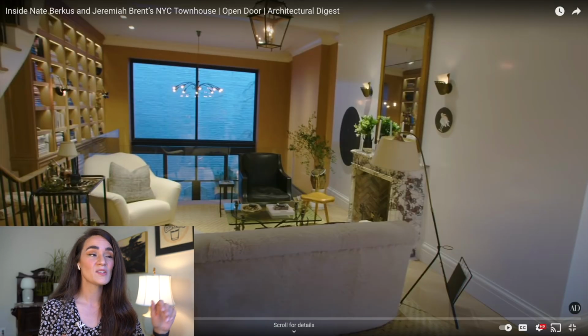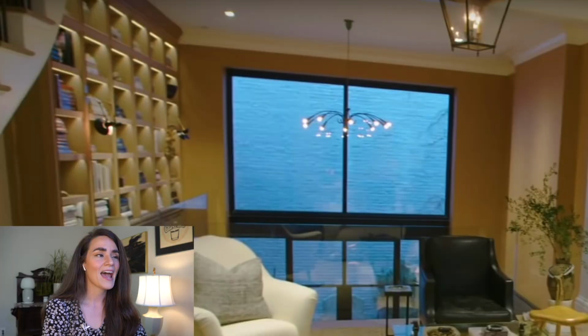I'm loving this wall of built-ins and how they've styled the books. I love the little lamps clipped on and hanging down to give a little bit more light to the space. And if you look closely, there's even built-in lighting in the recess areas of those little cubes.